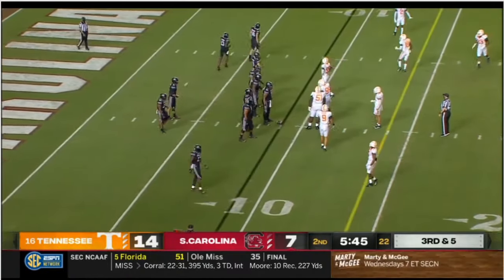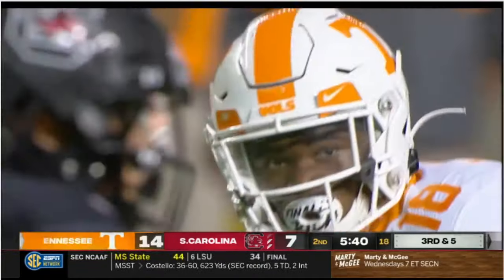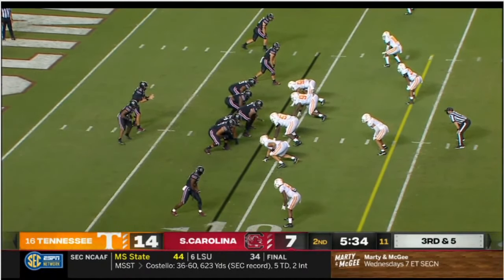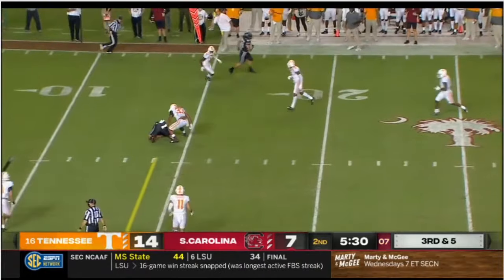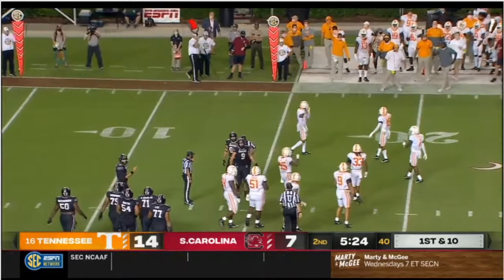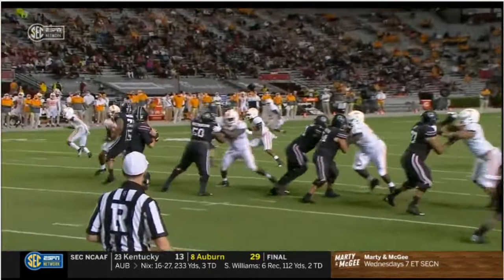And so far, the Tennessee defense has done a stellar job when you look at the way they have been able to adjust outside of that opening series. Now 3rd and 5. Hill tries to find a receiver, and it's caught by Muse up at the 14-yard line. Great effort by Nick Muse.